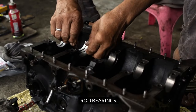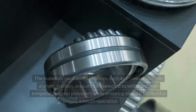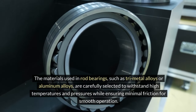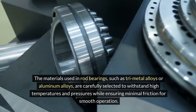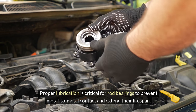Rod bearings. Rod bearings connect the piston to the crankshaft, transmitting motion and power between the two components. The materials used in rod bearings, such as tri-metal alloys or aluminum alloys, are carefully selected to withstand high temperatures and pressures while ensuring minimal friction for smooth operation. Proper lubrication is critical for rod bearings to prevent metal-to-metal contact and extend their lifespan.